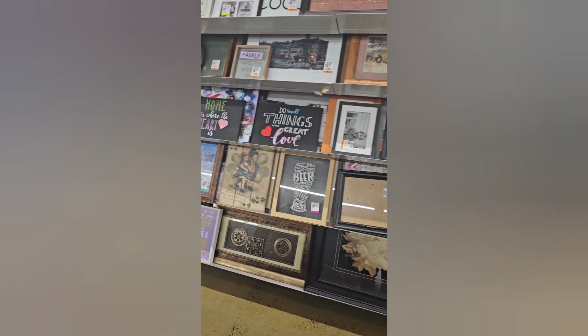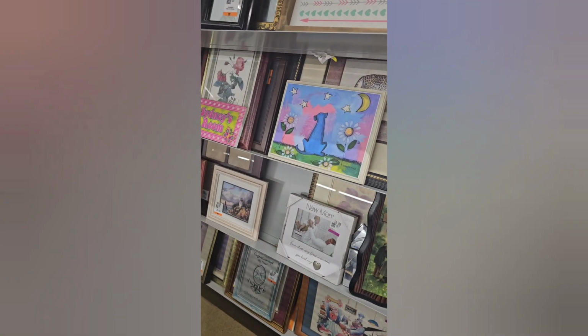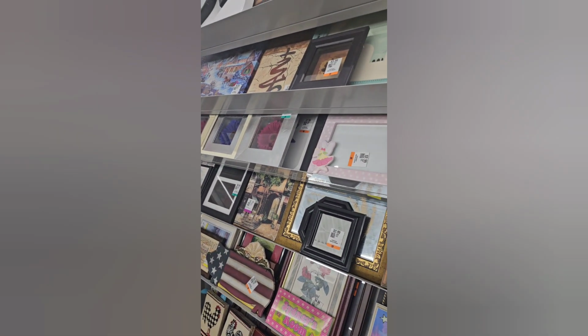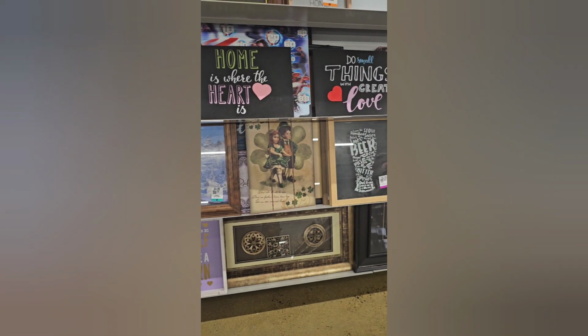Now you notice there is something in my cart, and that was a Pottery Barn bookend, and it was a dachshund, but there was no other side of the bookend, so I was disappointed and put it back. And it probably would have fetched $20-$30, but they wanted, I think, $12.99 for it, so it went back.